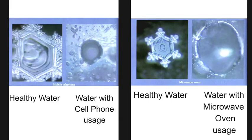Matsumoto made a test with cell phones and with a microwave oven. You see on the left side 2 photos. The right one of the left side is water with cell phone usage, and on the left you see the water before the cell phone was used. Before and after cell phone usage. The cell phone has destroyed the water. On the right side you see the same thing: healthy water before, and once using the microwave oven, the water is destroyed. So in this case, the technology of a cell phone, electromagnetic radiation, turns pro-survival products into counter-survival products. The exact other way around; we don't want it. But this is very typical in our society. This is very often the case.